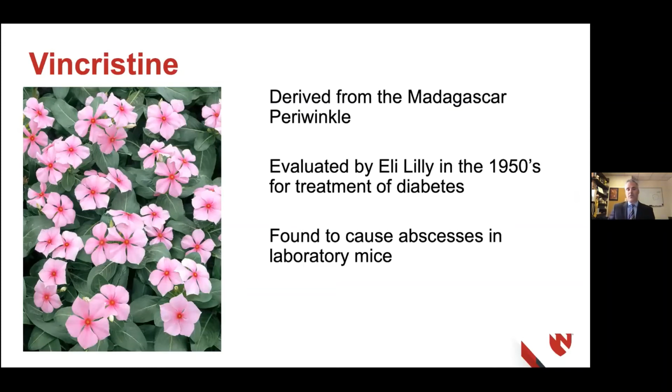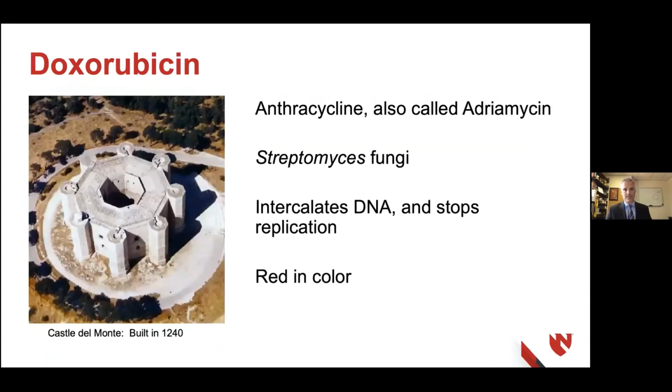Vincristine was one of the earliest chemotherapies that was used in Ewing sarcoma. It was actually evaluated by Eli Lilly as a diabetic therapy, but when they gave it to mice, they found that mice developed abscesses because the white cells weren't working as well. And so that's when it began to be tried as a chemotherapeutic regimen for a number of diseases.